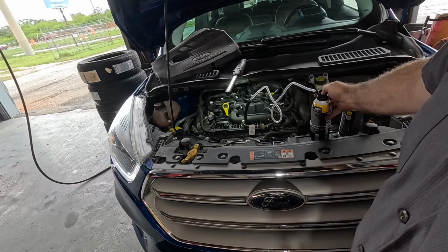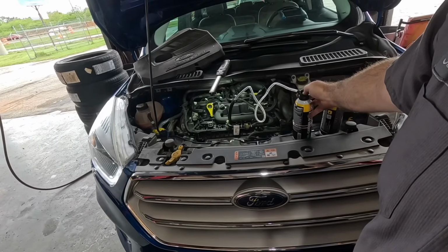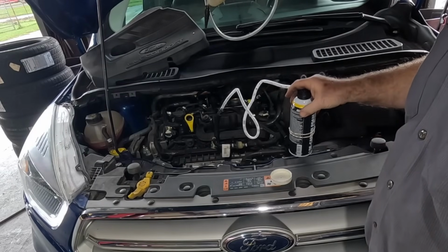This is going to be a good half hour or so process, so I won't make you watch me put this cleaner in for a half hour. And we'll come back when we're nearing the end of the process. That's about it.